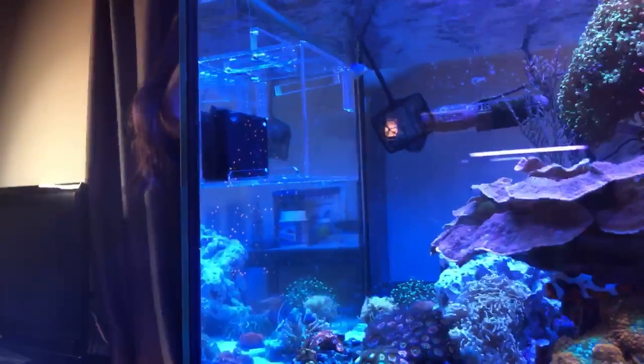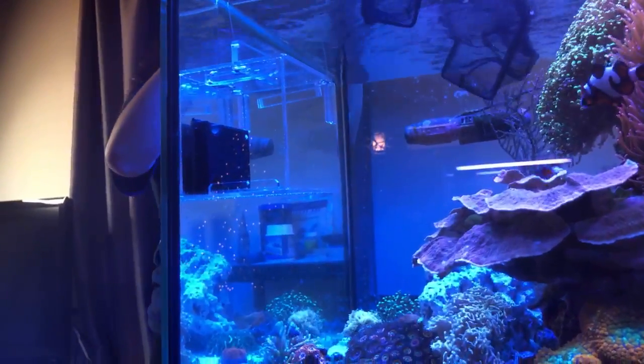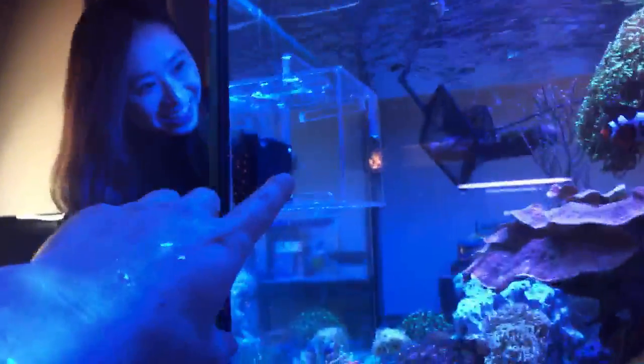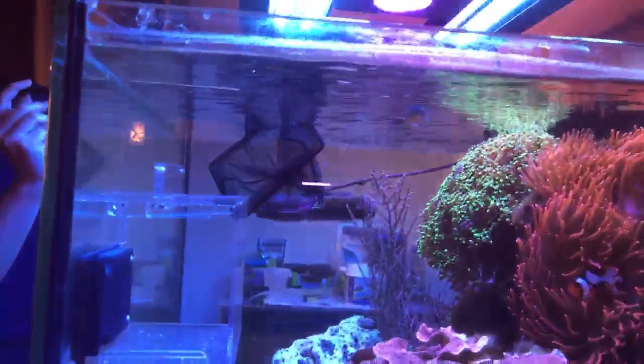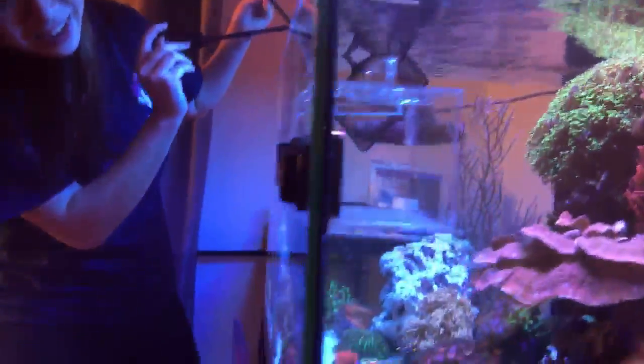Fabiana is trying to put the trap down low on the side. That's probably a good idea, too. I gave up. Okay, she gave up. So chromis hang out a little bit higher up. Bicolor needs to hang out a little bit lower. So right now it's kind of in between. I may have to do two sets, I guess. Oh, you're close. Come on. Do you want me to try to chase him from this side? Oh, you almost got it! Or if you could chase him into the trap, that would work too.